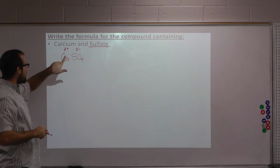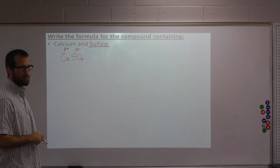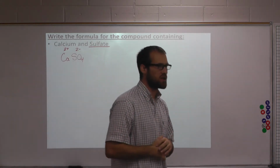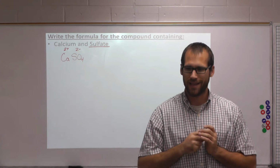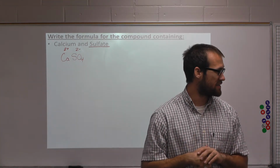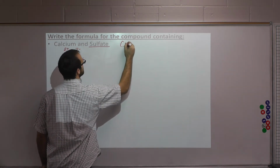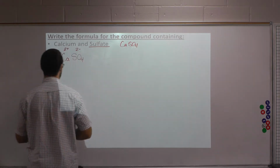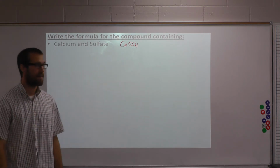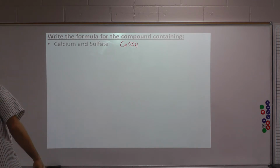Element, symbol, oxidation number. Now we do what with those? Crisscross down. However, there's a rule that says if you can reduce, you do so. Can a 2 and a 2 reduce? Yes, it reduces to a 1 and a 1. And we don't write ones. So do we need any parentheses in this case? No, because we're going to have one of each, and so your formula will simply be CaSO4. Now, it isn't going to be like that all the time. It just so happens that that's how it works out for this one. And we take away the 2 minus? Yes, no one ever ends up having the oxidation numbers in the formula, that was the chart.